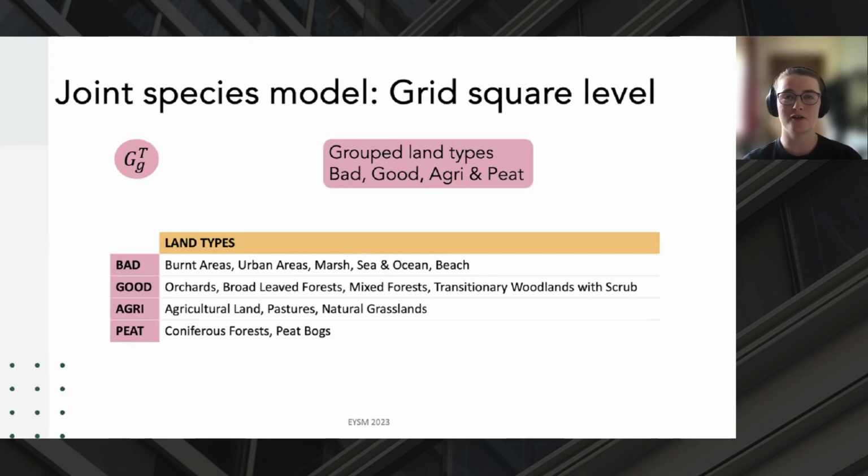Peat: Ireland has an awful lot of peat bogs, and coniferous forests grow quite well in peat bogs. So we included these in their own category. One of the reasons for this was the native red deer have been pushed, I would say, upland into these peat bogs, and we wanted to see if this could come true in our models. So that's the grid square level of our model.